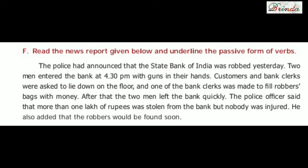Two men entered the bank at 4:30 p.m. with guns in their hands. Customers and bank clerks were asked to lie down on the floor, and one of the bank clerks was made to fill robbers' bags with the money. After that, the two men left the bank quickly. The police officer said that more than 1 lakh rupees was stolen from the bank, but nobody was injured. He also added that the robbers would be found soon. So this is the passage. Now we are going to pick out the passive forms.